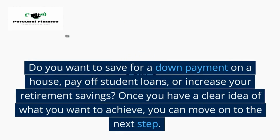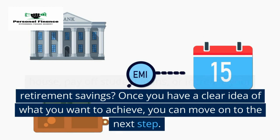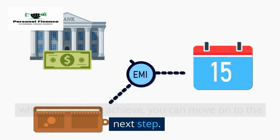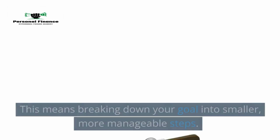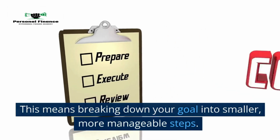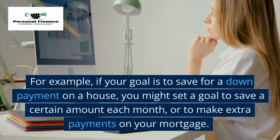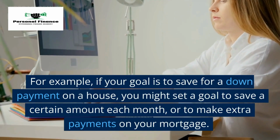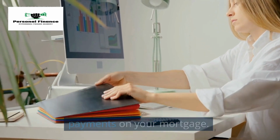Do you want to save for a down payment on a house, pay off student loans, or increase your retirement savings? Once you have a clear idea of what you want to achieve, you can move on to the next step. The second step is to create a plan. This means breaking down your goal into smaller, more manageable steps. For example, if your goal is to save for a down payment on a house, you might set a goal to save a certain amount each month, or to make extra payments on your mortgage.